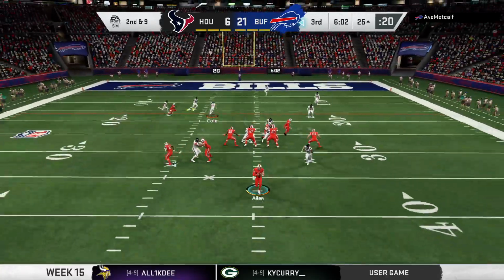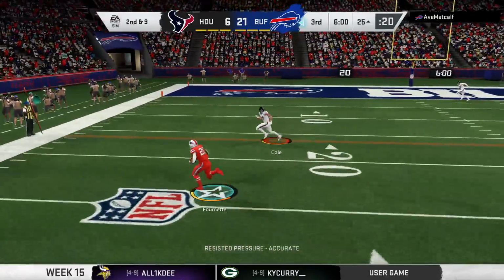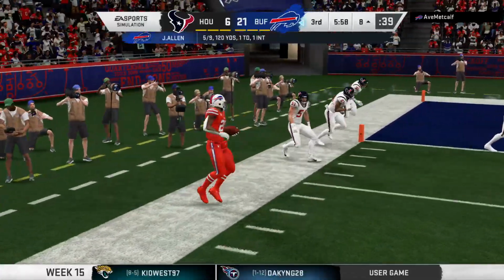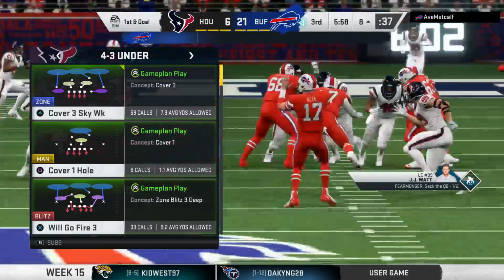On 2nd and 9, Allen. And he'll get that to Fournette, complete. Sheds off the tackle. It's a pickup of 17 and a first down.